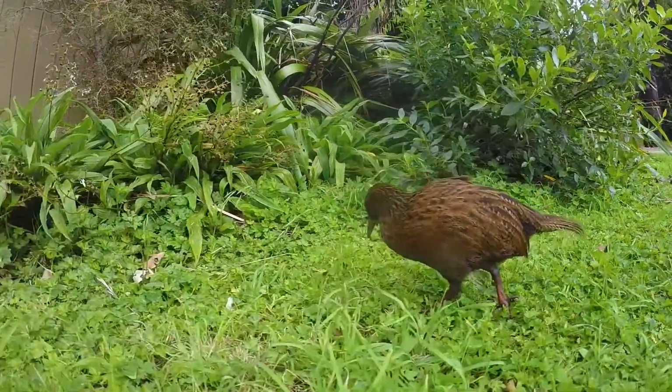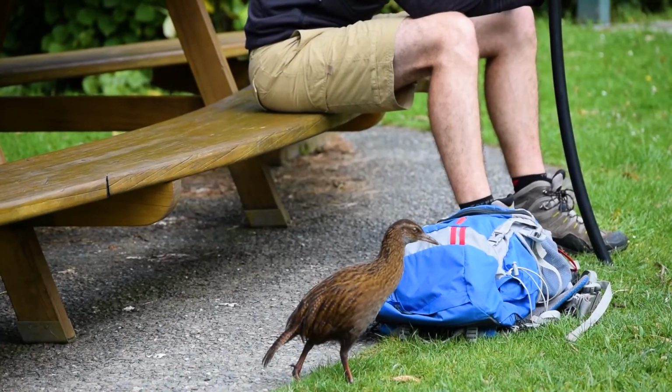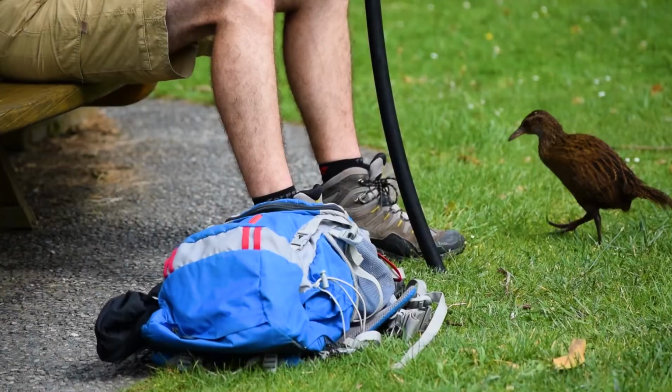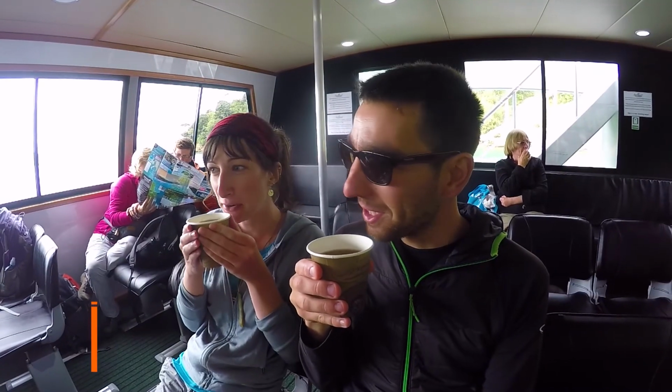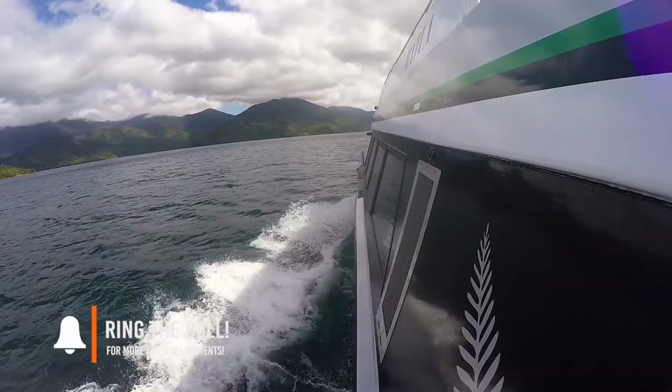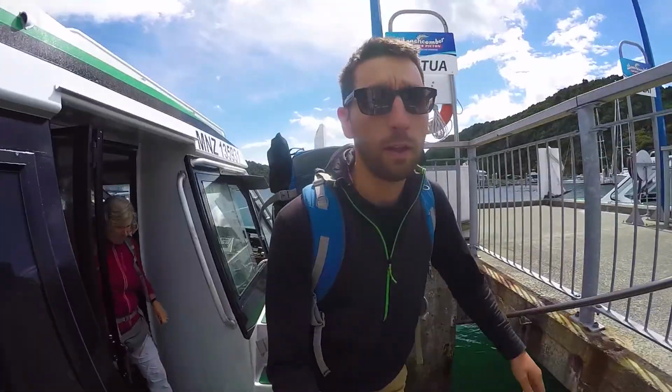But obviously the thing that interests us the most is the wildlife, and we are quickly greeted by a lovely little weka, which is not a kiwi bird, it's the tourist kiwi bird, just because it really looks like a kiwi bird but it's not really one. And this wraps up our last day exploring the beautiful Marlborough Sounds. We have one more day in Picton tomorrow. We don't have a plan just yet, and then we're back on the North Island.